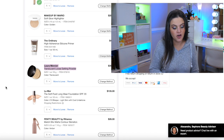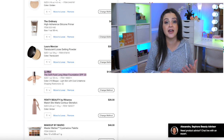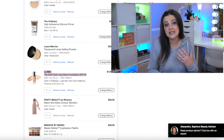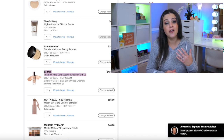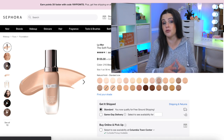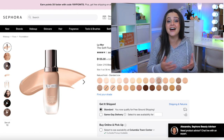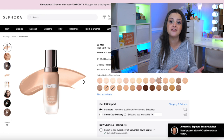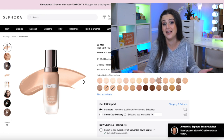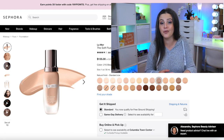Foundation, it was really difficult for me to find a foundation at Sephora that I have been loving, because I really love a lot of drugstore foundations, and I find them to be great and easy to use, and they give the finish that I like. A lot of the more high-end foundations that I've tried recently, I haven't really been crazy about. This is the one that I might repurchase.